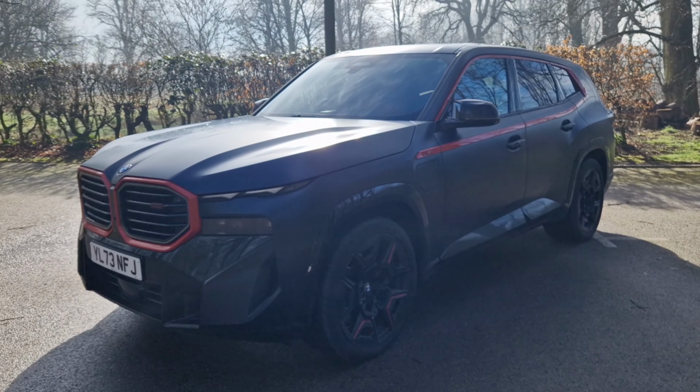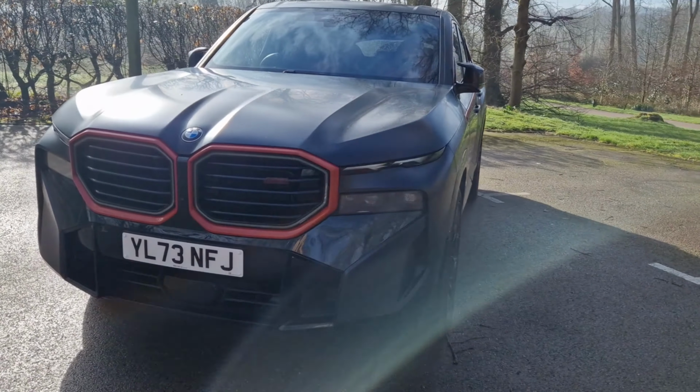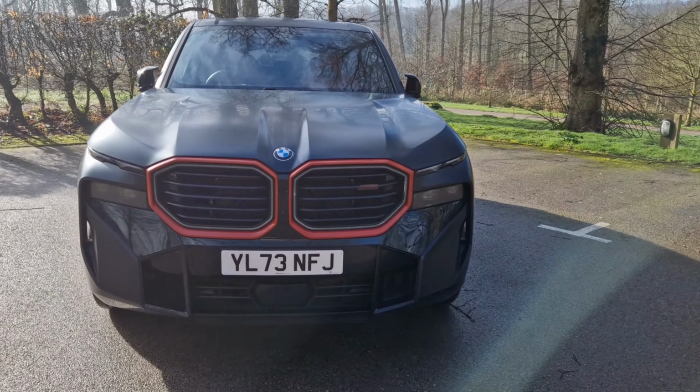Bowers and Wilkinson diamond surround sound. Oh my god, the clarity of it. Wireless charging, DAB radio, M drivers pack, and the individual frozen paint is quite cool. It's like this frozen black kind of metallic. But yeah, this is what it's like in the back of an XM, and I've got to say, I could just sit here forever now. This is basically my home. So yeah, super nice at the back here.